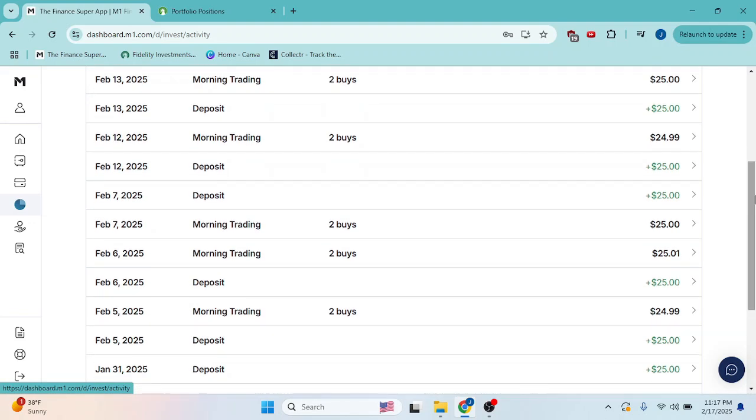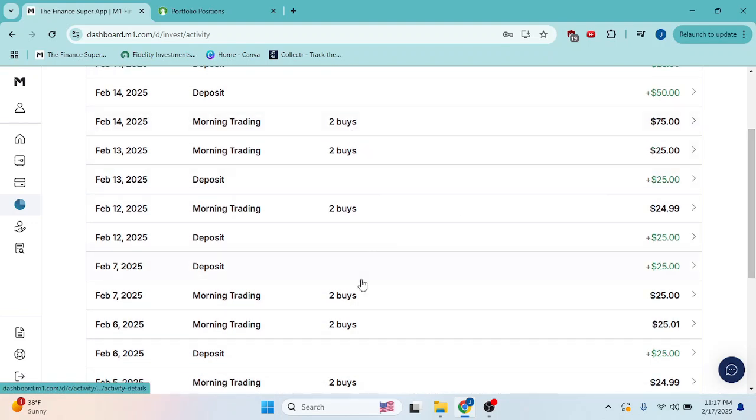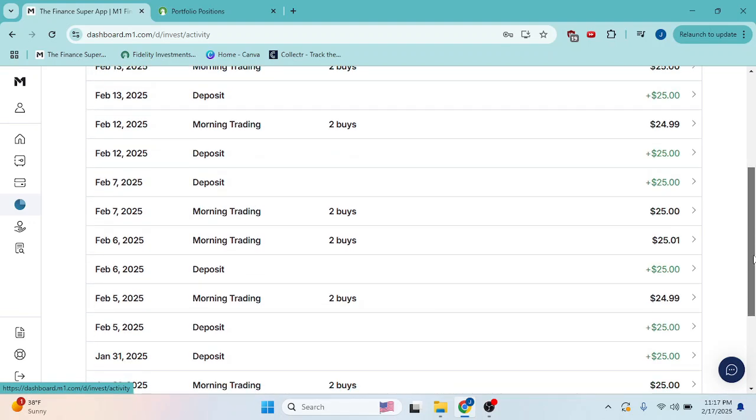As we get into the activities, this current month, we've been making some really good progress. I automate about $25 about 3 times a week, so I do $75 a week into this account. And through January, we bought, I believe 6 times, right? Yeah, about 6 times, at least in the past couple weeks, for the month of February. And we'll just get into what we bought.